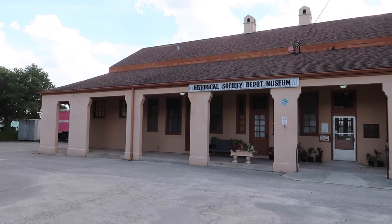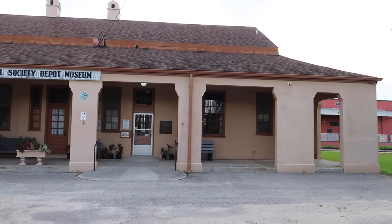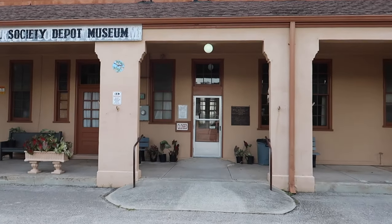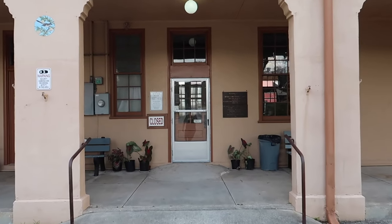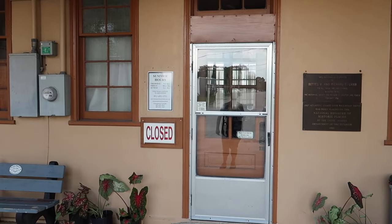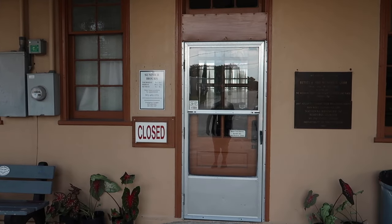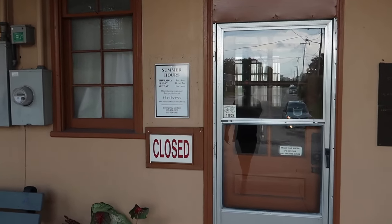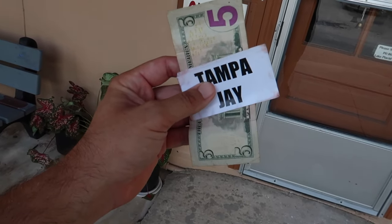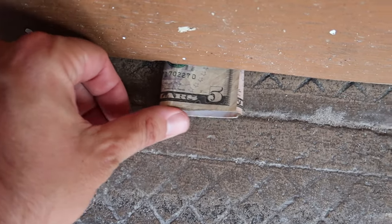Now back at the Historical Society Depot Museum. I made a little deal. I didn't have cash on me, but I told them I'd come back. But they're all closed up, but I'm gonna try to stick some money underneath the door because I feel bad. They said they'd be here all afternoon. Looks like they closed. Huh, they actually weren't originally supposed to be open on Saturday, according to that sign there, but $2 to get in. I'm actually gonna give them a $5 and leave a card because I feel terrible. Oh yeah, just enough room.